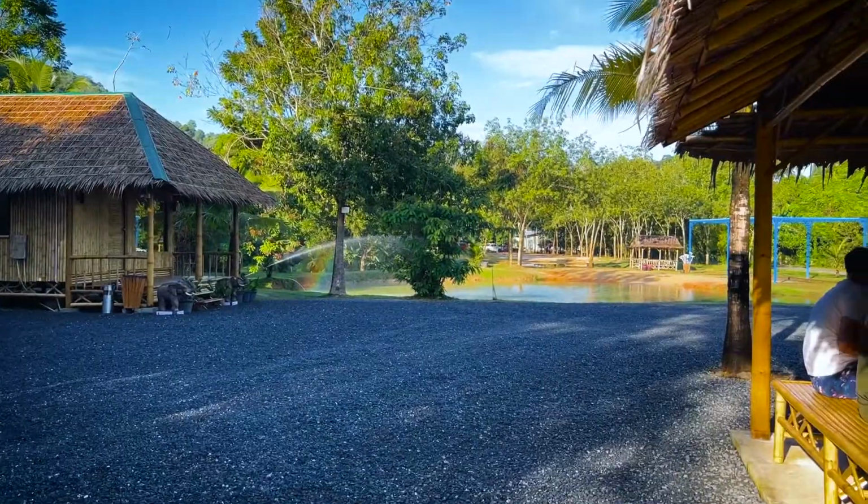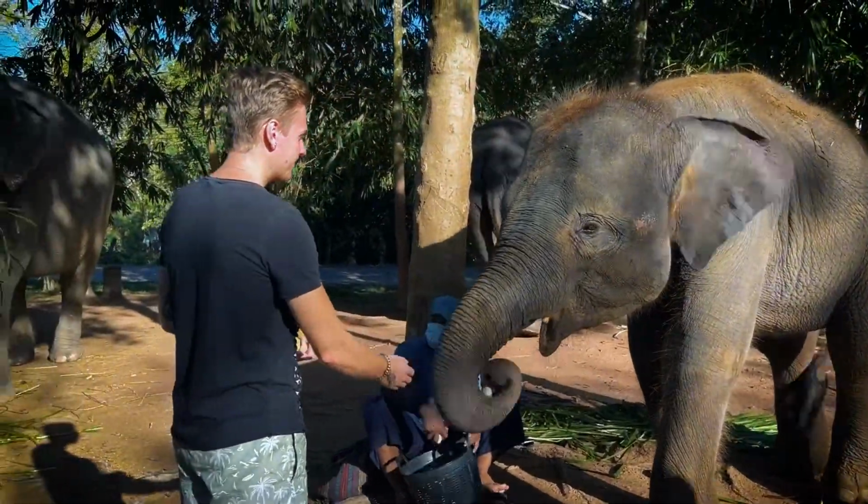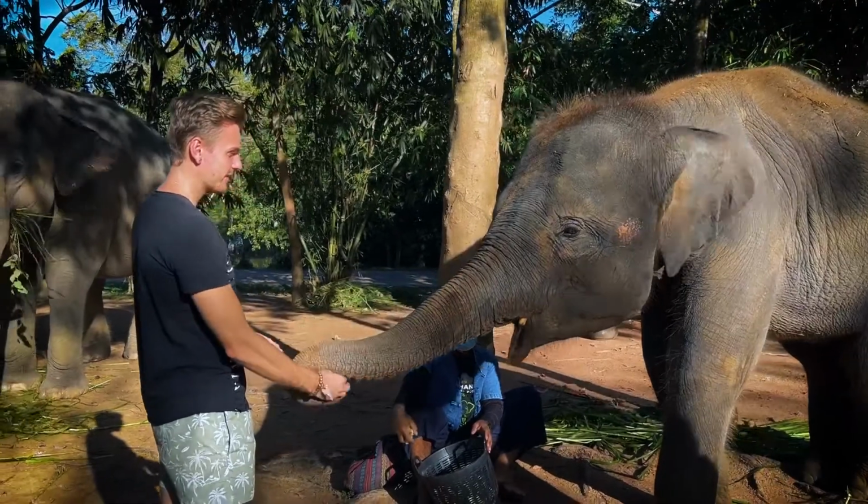Then you will go over to the feeding, which is the favorite part of an elephant's day basically, because they eat extremely much. Their whole day is just eating. So here I got to feed many of the elephants, especially the little one. He was such a munchie. Like you give them and they just take it real fast. They're just munching. So it's super cool to see.